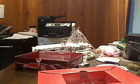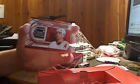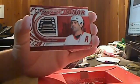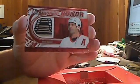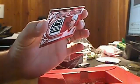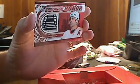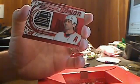But anyway, what I've got here is a manufactured patch. Looks like it's a kind of trophy patch of defenseman Chris Chelios. It's a Patch of Honor. Very, very nice looking cards. Again, this is a manufactured patch, a replica 2002 Stanley Cup patch. So it's not actually game worn, but the rest of everything that we're going to have here is going to be game worn.